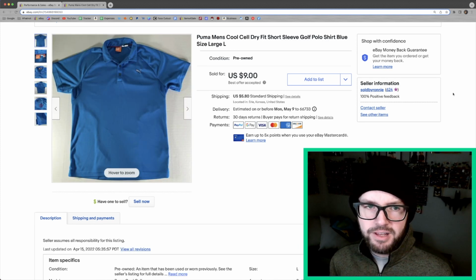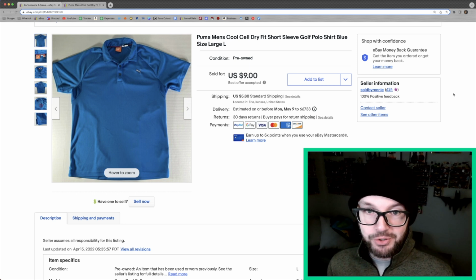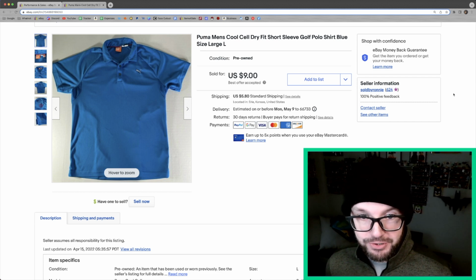Not a good flip here for me. This was a pickup at a Goodwill for $5, and as you can see, it only sold for $9 plus shipping, and it was in my store forever. So Puma golf polos, no thank you.